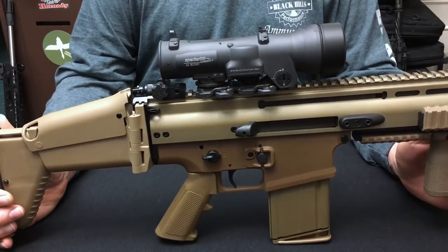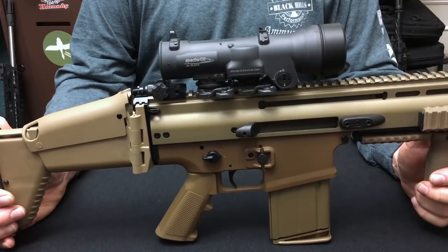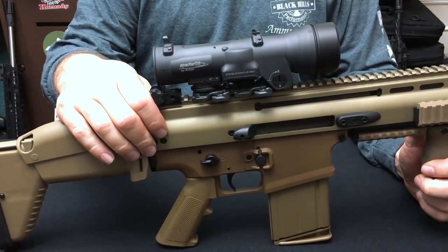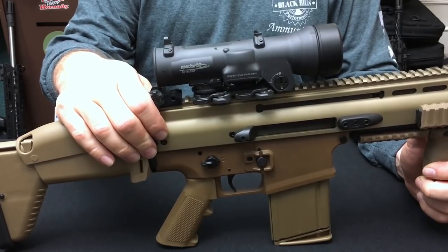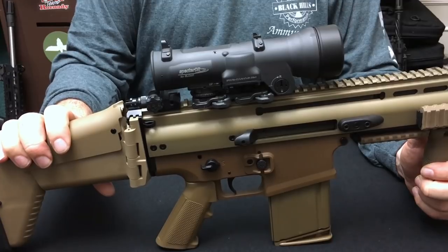Now, one of the problems this weapon system has had is, due to the design of it, the harmonics. This thing destroys optics right from the get-go. The way the rifle works and the way the harmonics are, it's destroyed all kinds of PEC-4s, pretty much any kind of optic within anywhere from 1,500 to 5,000 rounds. It just shakes them right loose. Now, according to Elcan, this particular optic is, quote, SCAR rated.